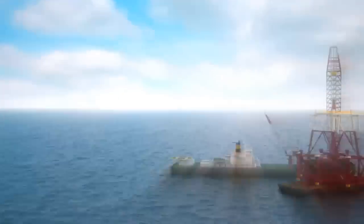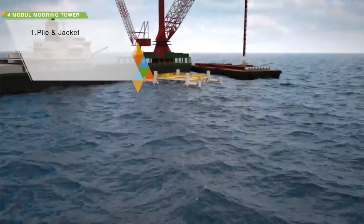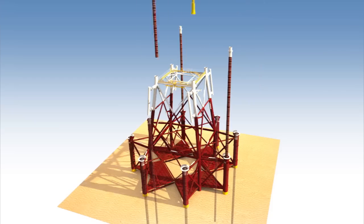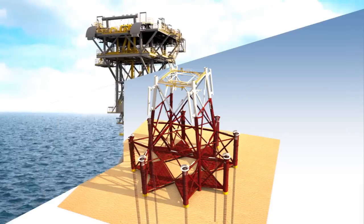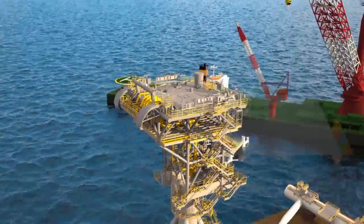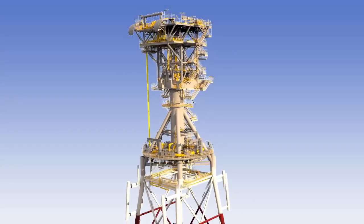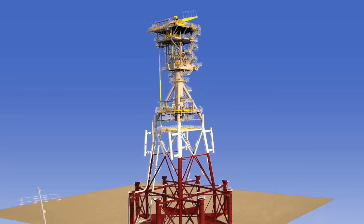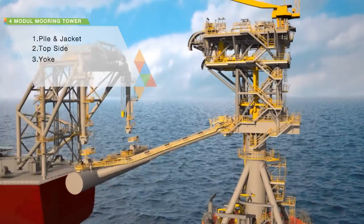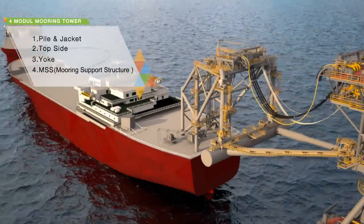Mooring tower is made in four modules. 1. Pile and jacket. 2. Topside. 3. Yoke. 4. MSS, mooring support structure.